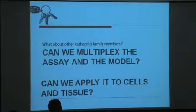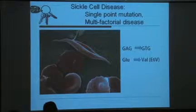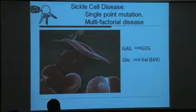So we made the tools. Again, the model is in the background. I'll come back to that later. But now let's talk about the diseases, because we don't want to just make tools just to make tools. We want to then use it to apply them to human health and disease. And so I bring you to sickle cell disease, which is a major thrust in our lab.